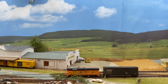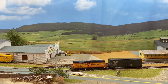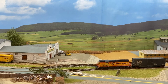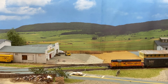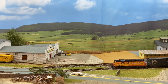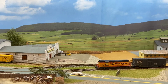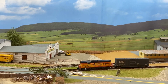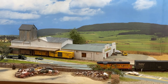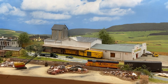So I have to push back down south a little bit to clear the switch. As soon as we pull up and stop at the switch for Charrington Scrap, I'll end it here, and so I'll show you a little bit more, a couple things anyhow, before we pick up next week.